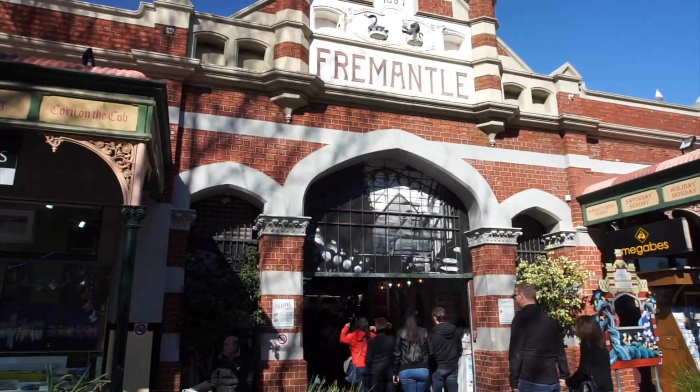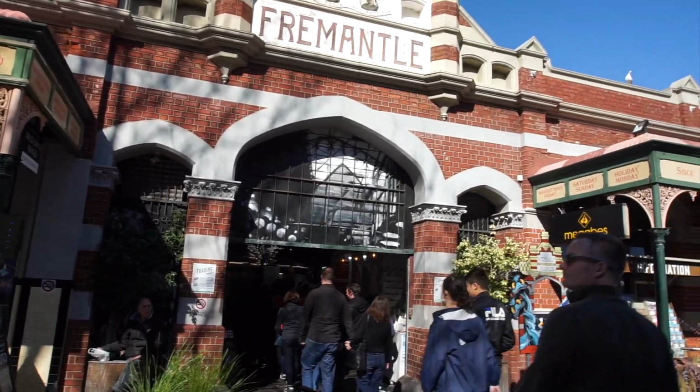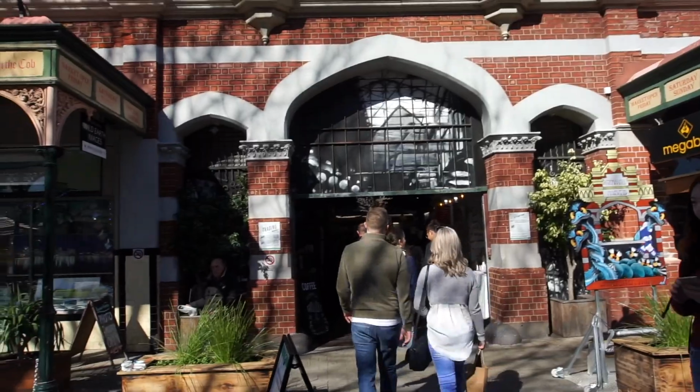Today for lunch we're going to go to Fremantle Market. It is open Friday, Saturday and Sunday, so we're going to go see what's in there.